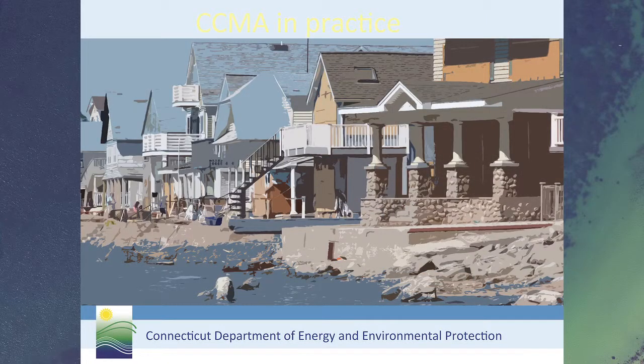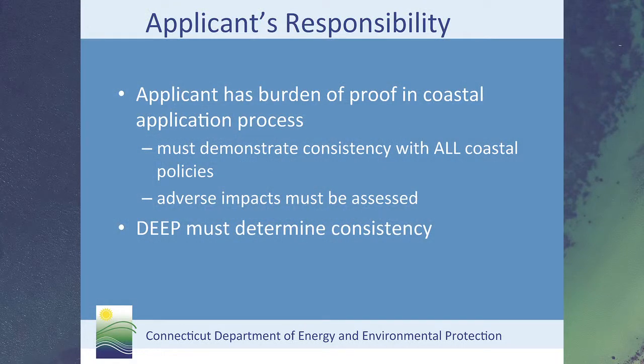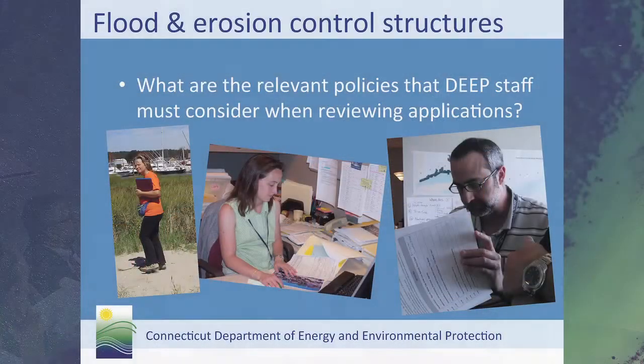So the Coastal Management Act in practice, the applicant's responsibility in the case of being a permit applicant is that they have the burden of proof in the application process to demonstrate they're consistent with all the policies in the Coastal Management Act that apply to their site, and then DEEP evaluates whether they really are consistent. And then we work with the applicant to minimize any adverse impacts and to come up with a proposal that is consistent with all the statutes and hopefully delivers what the applicant would like. So what are the relevant policies that DEEP staff must consider?